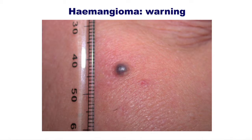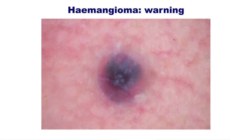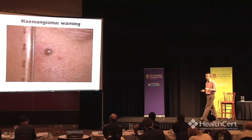But here's a warning. Looks like a hemangioma, looks very similar. There it is under the dermoscope, a little bit blurred, sorry about that, but bluish, pinkish, dark blues, purple. Not dissimilar to that. That was a nodular melanoma. Nodular melanoma. So you've got to be suspicious. It was on a woman's face. The history gave it away.